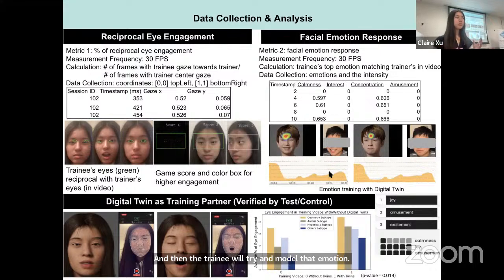My third data collection and analysis is the digital twin as a training partner, and this is verified with test and control. Over here, you can see my digital twin, and also an image or video of me with Live Link and a face mesh on my face to model it. Based on the emotions I show, it would also show on my digital twin.